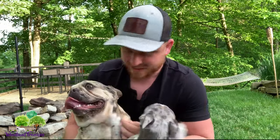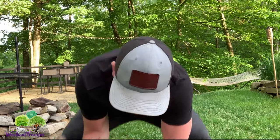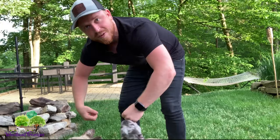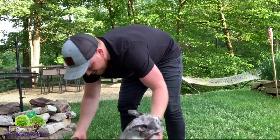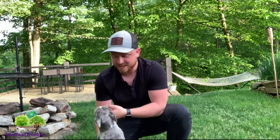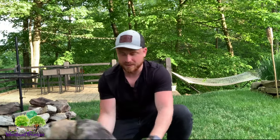They both have pointy ears. Their ears come up when they're alert. But then as far as size and stature, you can see Pebbles definitely got a little more girth on her, more beefy. They tend to weigh anywhere from 25 to 35 pounds. And then the Frenchtons will weigh somewhere between, I'd say, 17 to 25 pounds, somewhere in there.